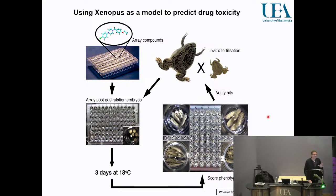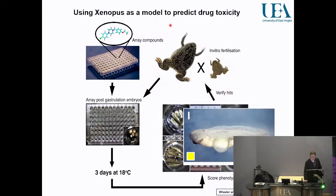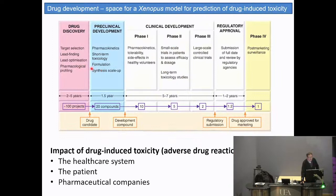As I mentioned earlier, one of the other things that we'd identified when we did our screens was molecules that actually just led to general toxicity. So molecules that would just inhibit the growth of the embryo or gave us these blistering effects or just messed up the embryo. And I thought maybe this was something that we could utilize to help with a problem that's been identified for many years in the drug development pathway.